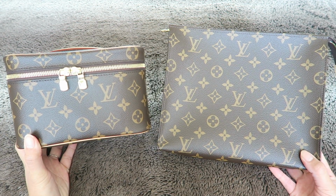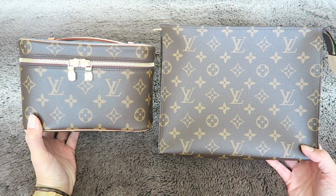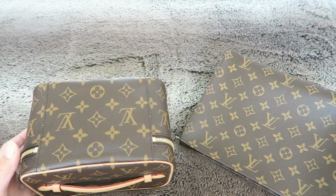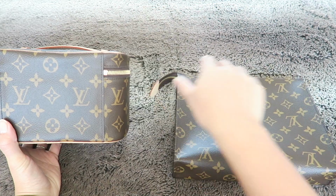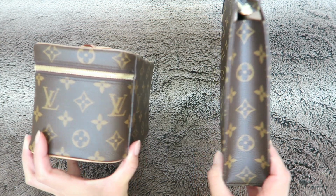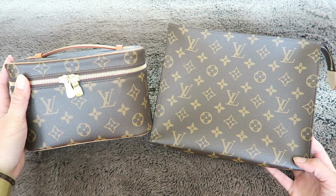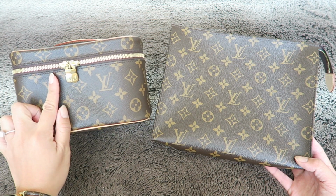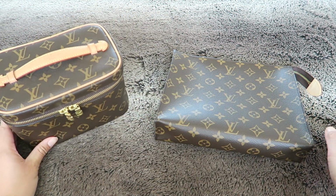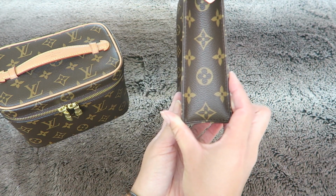Alright, so as far as size, let me go ahead and show you some comparison shots. So here's what it looks like from the front. The top. Here's what it looks like. Same thing of the back, some of the sides, and the bottom. So as far as dimensions go, the Nice Mini measures 7.9 by 5.3 by 4.7 inches, and the Toiletry Pouch measures 9.8 by 7.9 by 2 inches right over here.